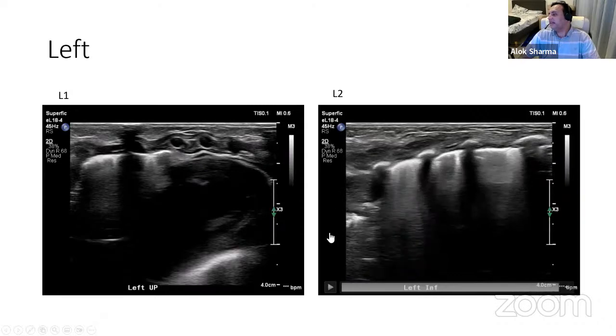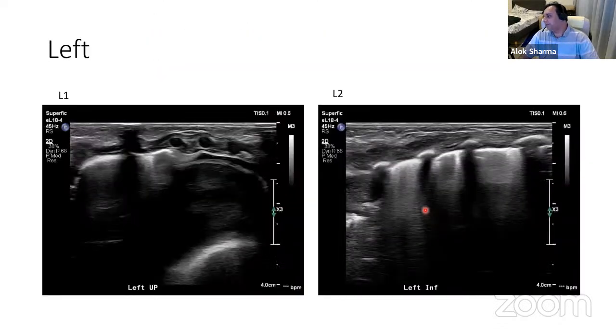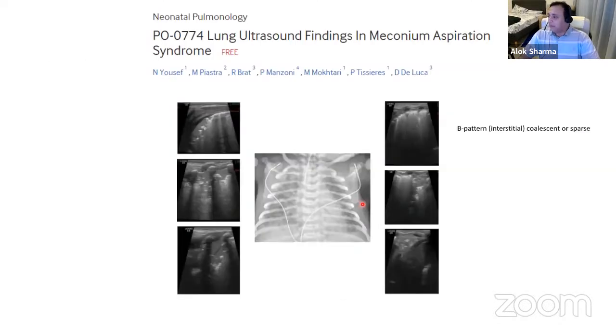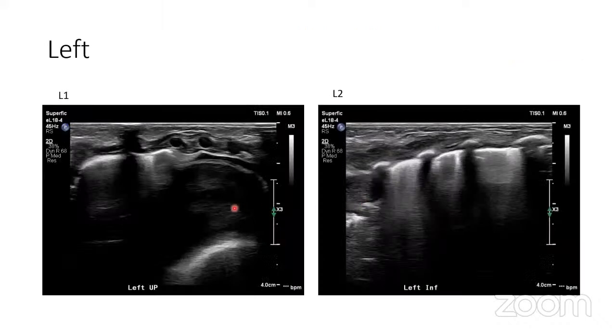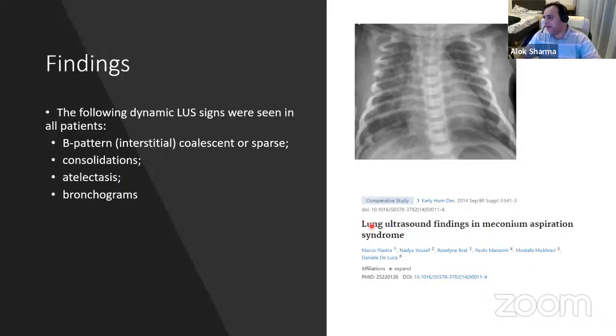And what do we think that is, guys? There is deep consolidation on the left side. Yep. And this is where I'd say you might well have some bronchogram as well. It's this tissue sign. So there is a consolidation and you've got some bronchogram over there. So again, patchy consolidation in the L2 area with a predominantly B profile.